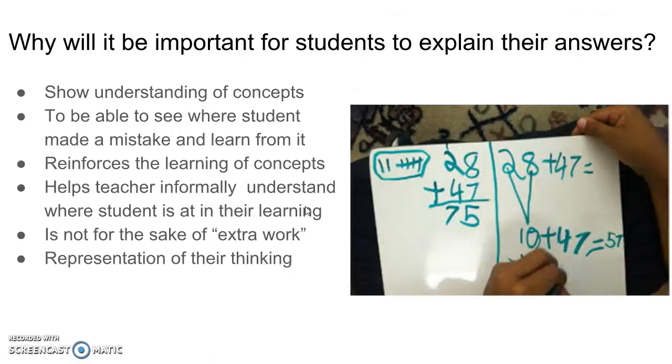Why will it be important for your children and my students to explain their answers? A lot of parents wonder why they have to do this if their child can easily do the problem in their head. It's great that the child can do the problem in their head. However, students need to understand why they're doing the problem, and I also need to see their thinking of the problem.